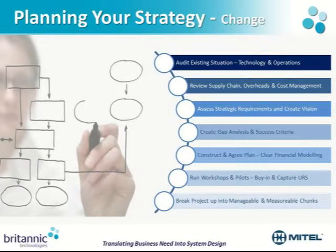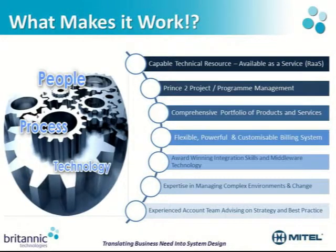That just talks about some of the things and steps we go through. We invest the time to audit existing environments, understand the business requirement, and build a program of change that is broken up into manageable chunks, so you can actually start to execute, start to move forward with technology, and start to move away from the complexity of the telecoms world and lots of different contracts all over the place from lots of different suppliers.